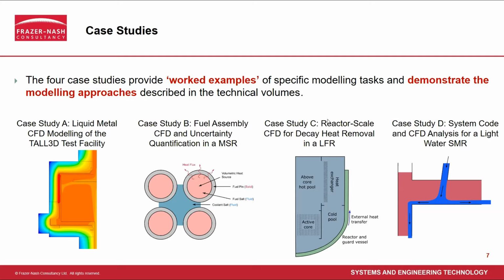The third one, again, looks at a lead reactor design. This is based on the Westinghouse lead fast reactor, looking at CFD modeling of the whole core, at reactor scale. Finally, the last one looks at system code and CFD analysis for a light water SMR. So this is again a validation test case for a water-based reactor.